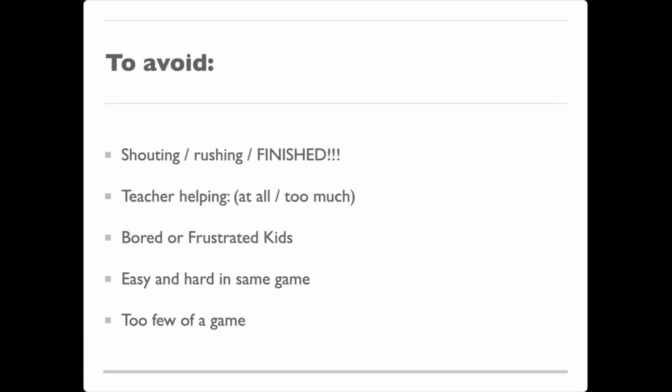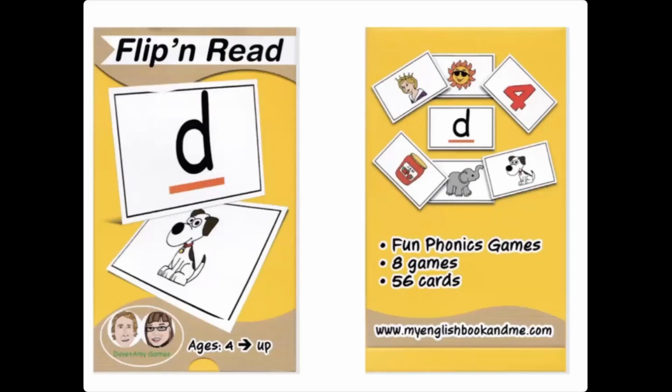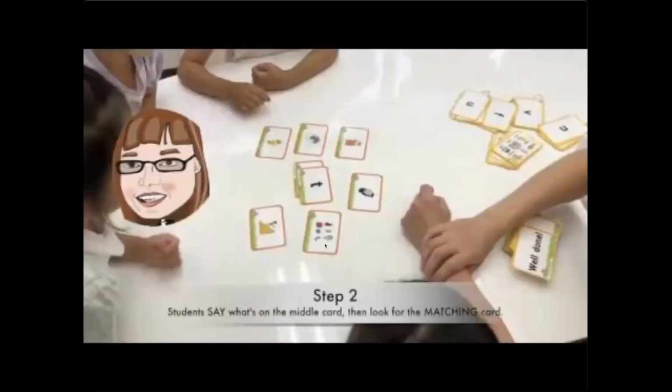Okay, so I want to go to the next slide, just a second. Okay, this is the game that you saw. And actually, it wasn't shown that well in the video. So I will show you what I mean by steps. This game is called Flip and Read, and the one that's made up you can buy on the ETJ book service, and then we have other ones on Teachers Pay Teachers that are the next level, the next level, the next level. Okay, let me just show you real quick.